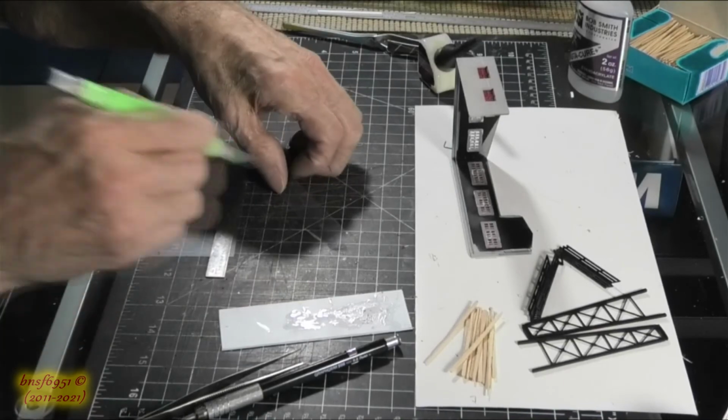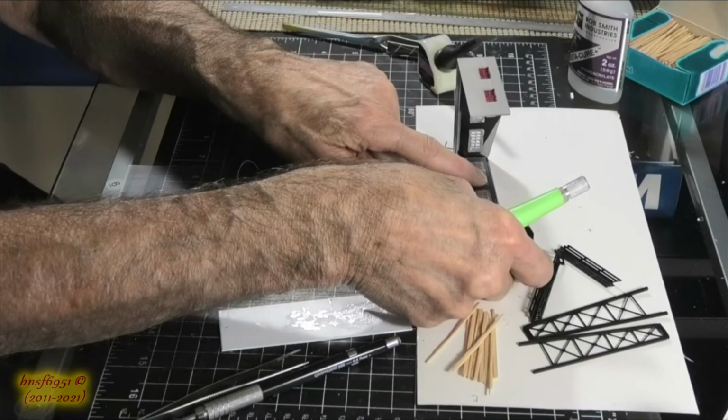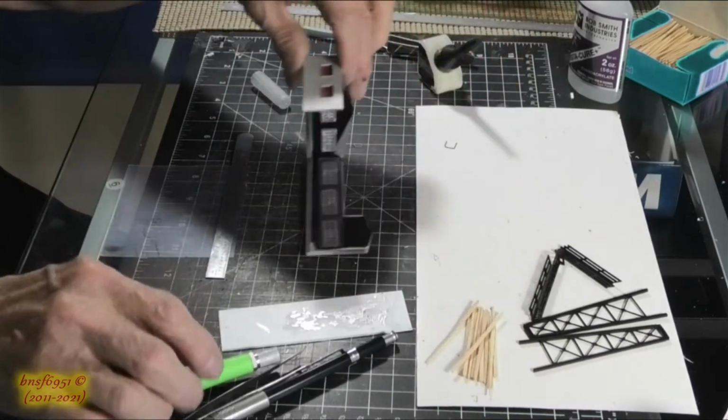So there's our first piece, and it should go right over just like that. Looking very, very nice. I like it very much.